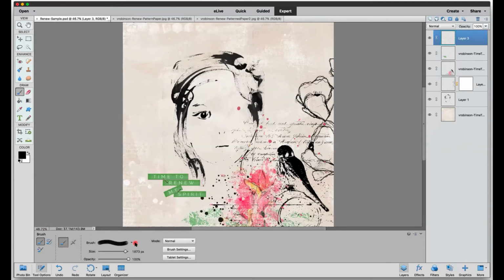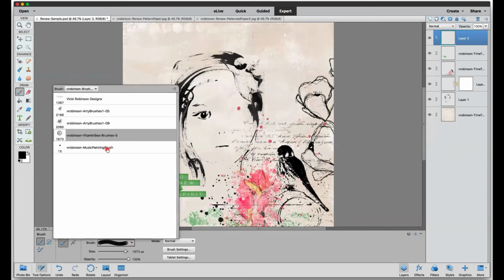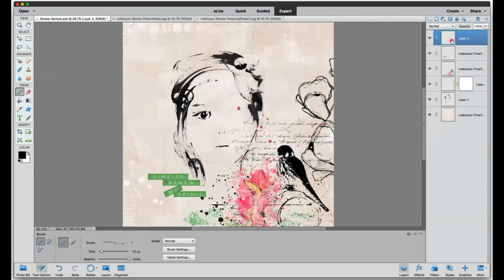I'm giving you this one in your download here. I've been experimenting with this. I'm calling it a music painting brush. And check this out. I'm on a new layer, chosen that brush. Look at this. Instead of stamping once, which would give you something you can hardly even see, I'm actually just dragging my mouse around to paint on my page.